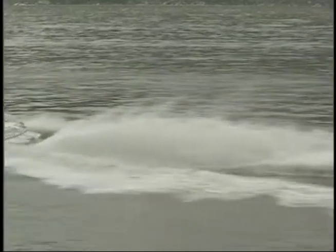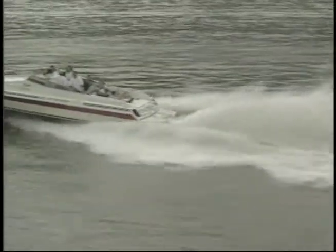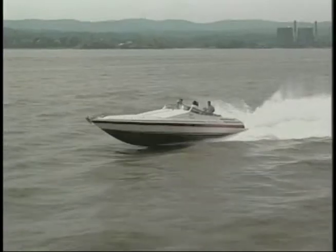What about the outdrives? I hear we got a unique propulsion system going on here. Right, this boat's powered with Harness surface drives. They're able to handle a lot of horsepower. The propellers are actually piercing the surface when the boat runs. That's why it kicks up that big rooster tail that you see. And they're made out of bronze, so they're very strong and durable. Okay, let's see how she runs.